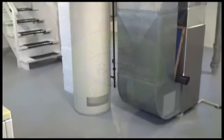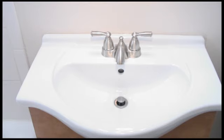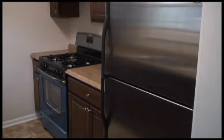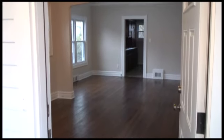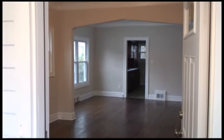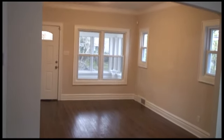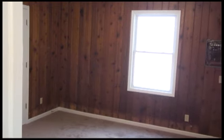The scope will typically replace and or update mechanical systems, and all bathrooms and kitchens receive a complete makeover, with all bedrooms, living rooms, and dining rooms receiving wall and floor treatments so that the units are like new. The work by the general contractor is typically completed within 60 to 90 days, and the house is then basically ready for sale.